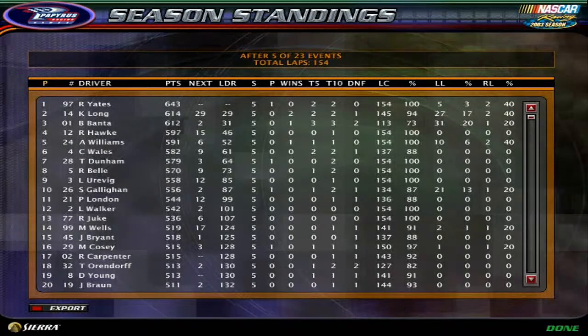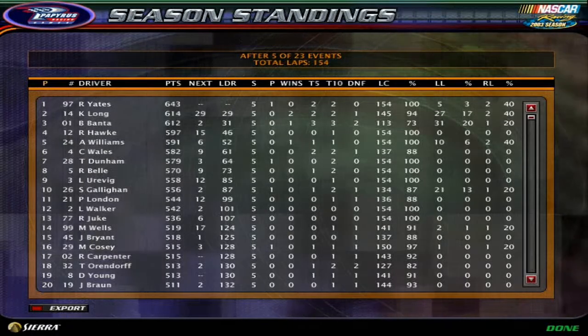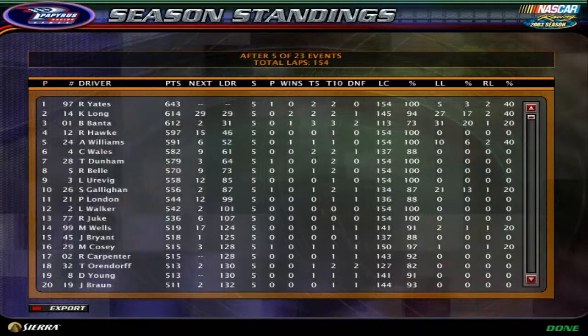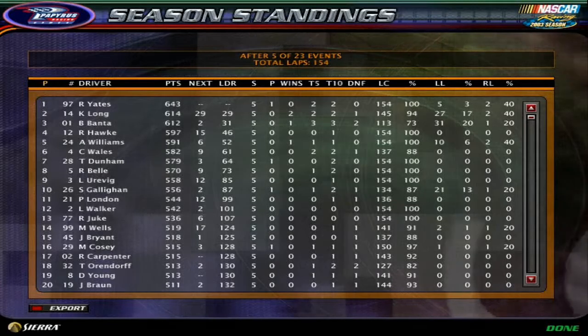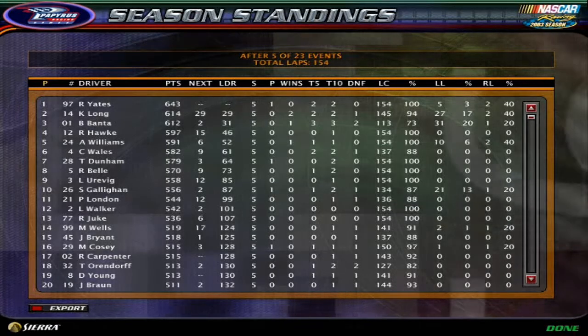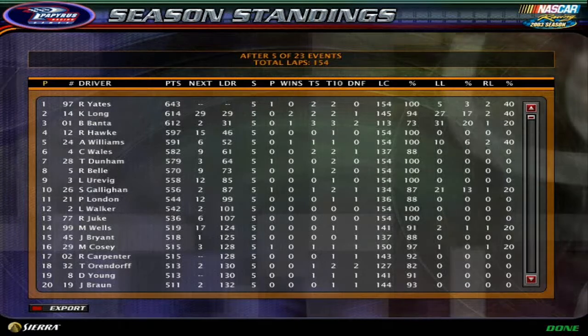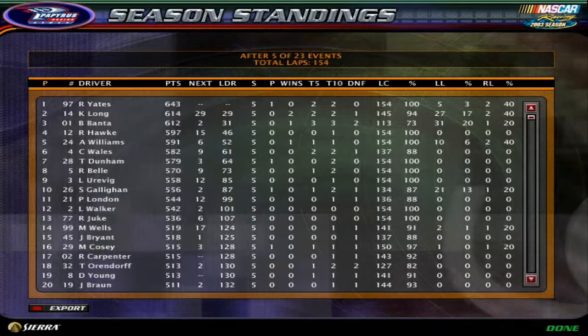Brody Bant is now 3rd with those consecutive top 5 finishes. Ricky Hawk dropped to 4th. Aaron Williams is now 5th. Callum Wells 6th, quietly up there in that 4 car. I didn't even realize he's up there. Trent Dunham 7th. Red Bell is 8th. Guess they're happy to be next to each other in the points. And Trent being on top, man, just kidding. Liam Irving 9th. And Sean Galligan 10th.